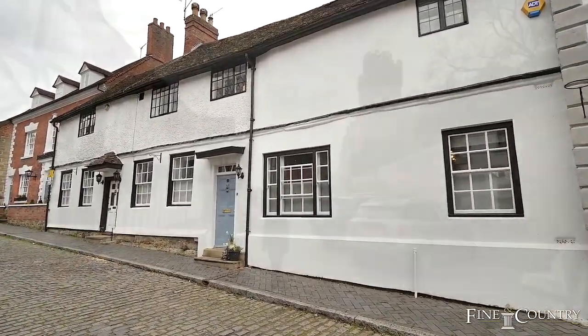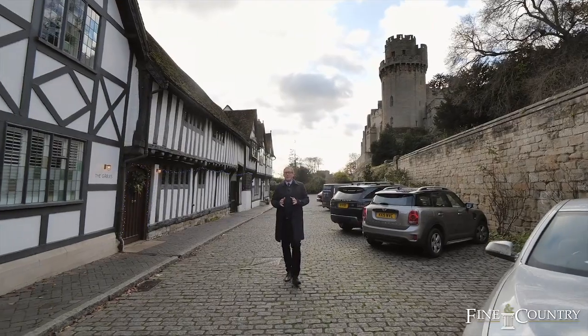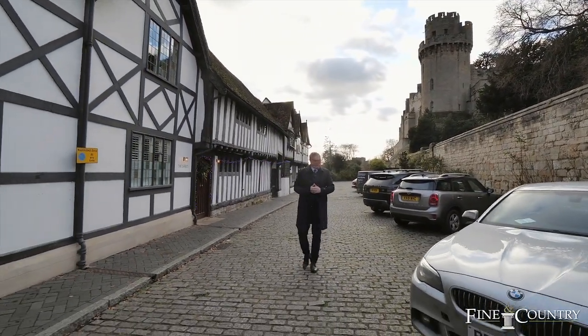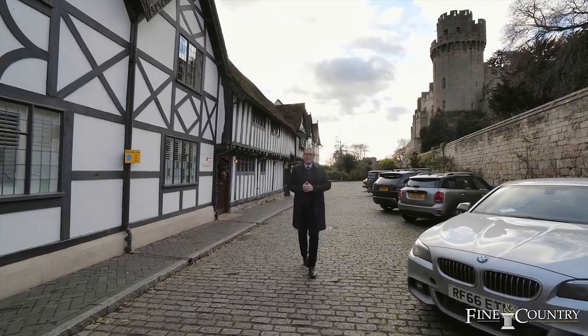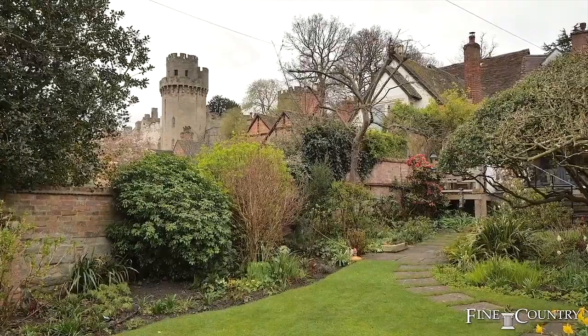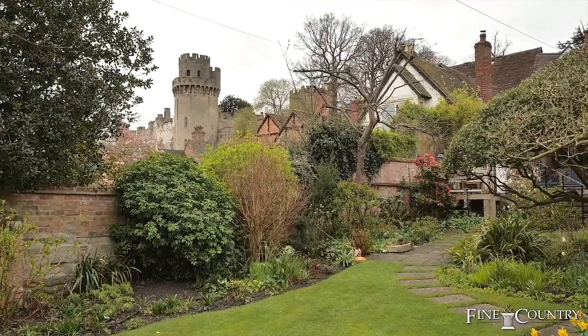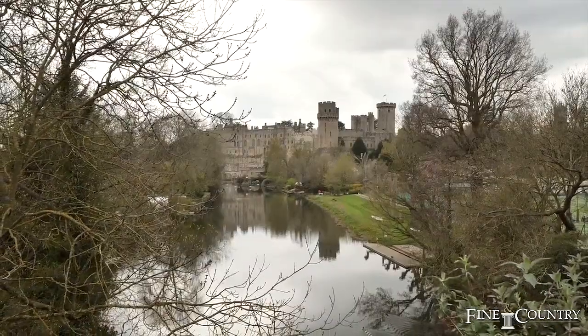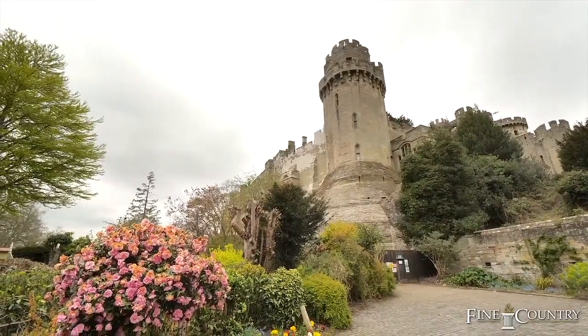Jonathan Handford from Fine & Country, and today I'm in the heart of Warwickshire, a town called Warwick. Behind me is the impressive Caesar's Tower, which is part of Warwick Castle, and it looms over this stunning cobbled street, which is the perfect representation of the character of the town of Warwick.